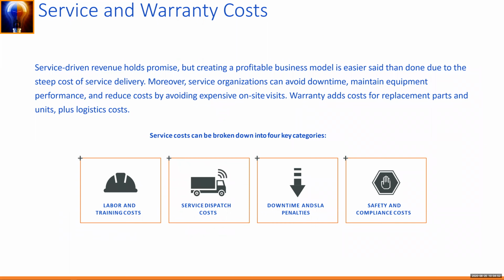So when we look at service and warranty costs, service costs can be broken down into 4 key categories: labor and training costs, service dispatch costs when you have to send somebody out, downtime and SLA penalties, and then safety and compliance costs. Warranty adds another layer to that for the costs of the replacement parts and units, plus the reverse logistics costs and so forth. So let's take a look at those 4 categories and see what drives those.